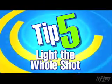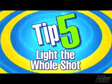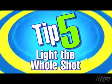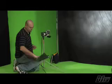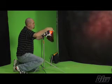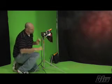Tip number 5, light the whole shot. There's more to lighting a subject than just lighting the subject. The job doesn't end when your subject is lit. You're not finished until you've lit the whole shot. Save a light or two for your background. This might mean pinching your barn doors down to create a shaft of light across the set, or adding a gel for a splash of color. Taking a little extra time to dress your set with light will greatly improve the overall look and feel of your shot. There you go, 5 tips for lighting talent.